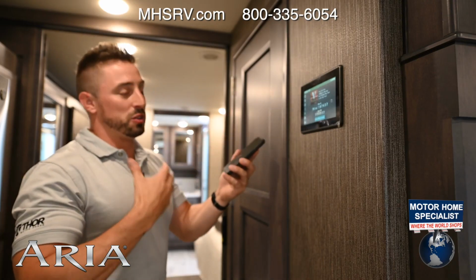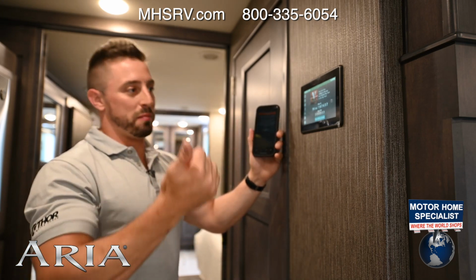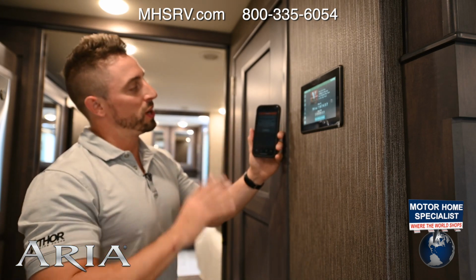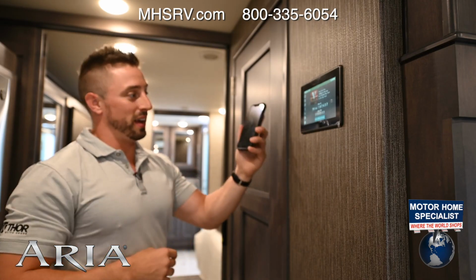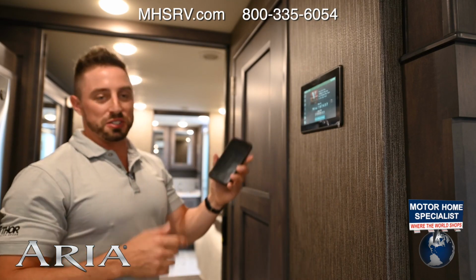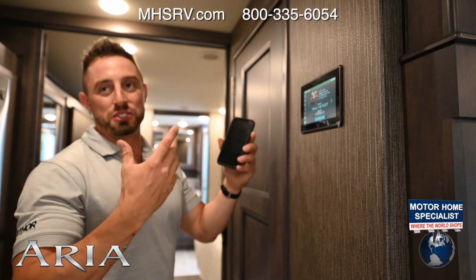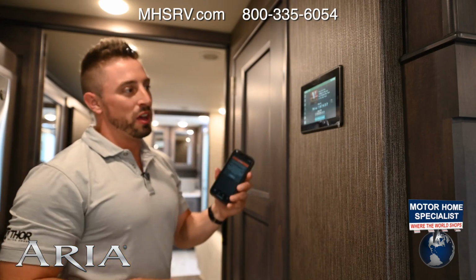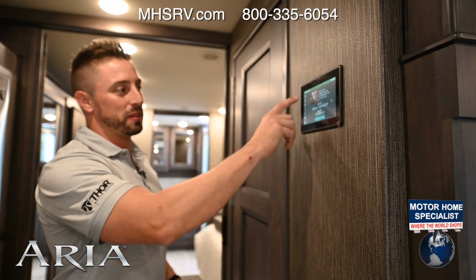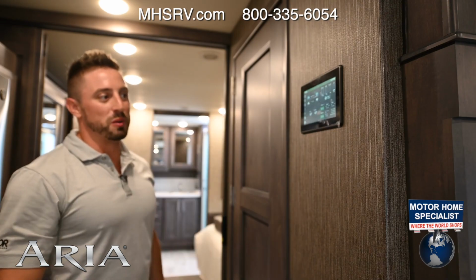And you do have to be locally to the coach because there's a Bluetooth connection. So you can't be miles away trying to control your coach. But this is a handy benefit. Any smartphone, tablet, while you're sitting there in the theater seat, you want to dim the lights, you don't have to move anywhere. If you want to change the air conditioner, you don't have to move anywhere. It's real easy to use, and it's definitely a Thor feature to have on this motorhome.